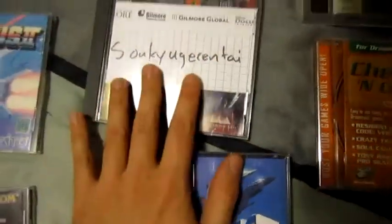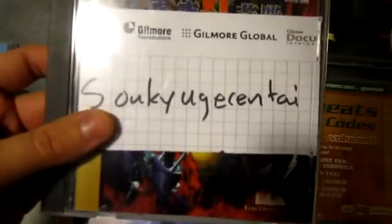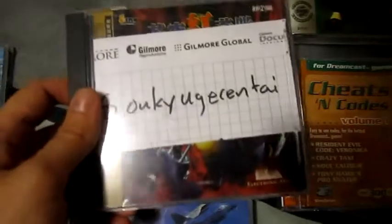Okay, the next three I found out in the wild. The guy contacted me. This is a Suck You Girinta or something like that. It's a really good shooter. It's got some pretty nice graphics. Like, I was really surprised.